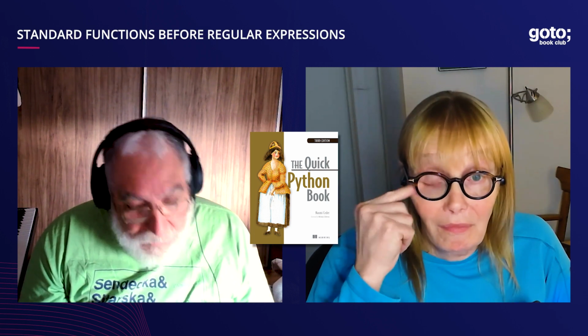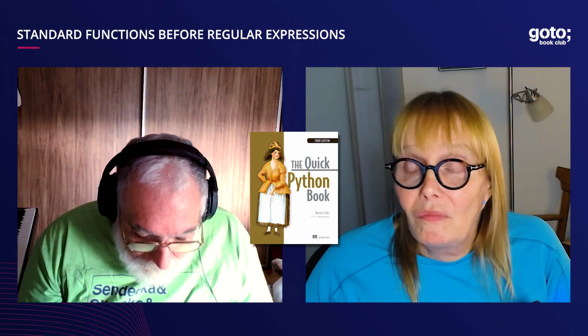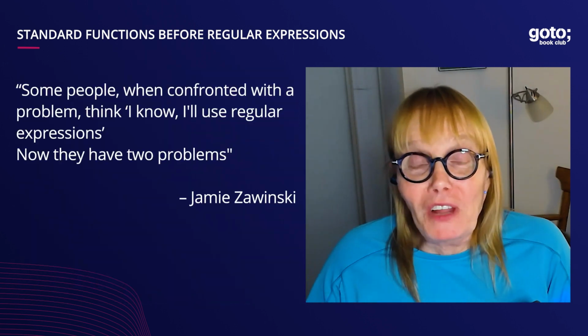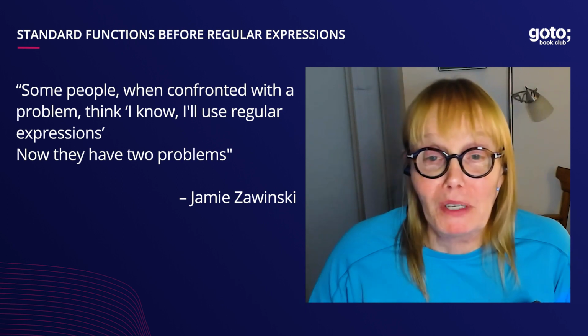You also cover, in the advanced language features, which is good, after classes, regular expressions. What's the famous phrase by Jamie Zawinski? Oh, right. It's sort of like you've got a problem and you want to use regular expressions, and now you have two problems.